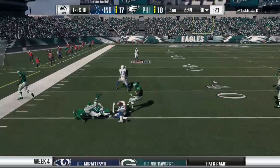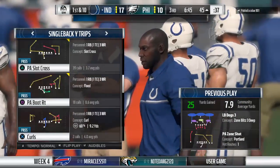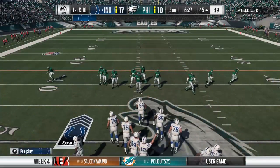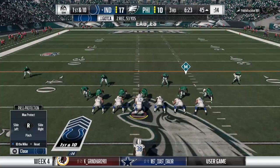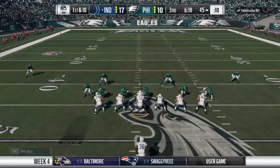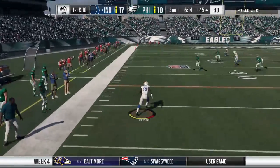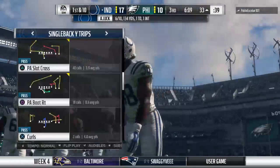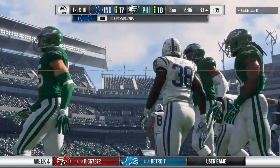Throwing left side, it's complete. And he's brought down, but not before getting across midfield to the 45. A really nice gain of 25 yards. Play action. It's Luck. Throwing for his running back, and he's got him complete. And he gets this inside the 35-yard line. Another good reception there. The Colts on the march.